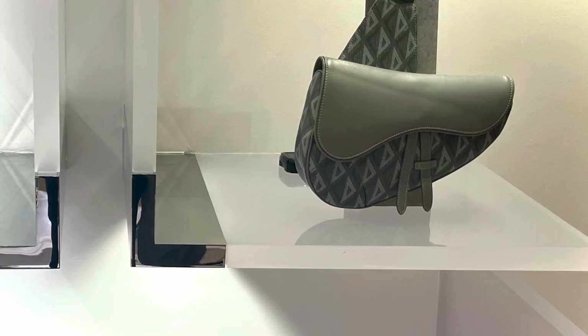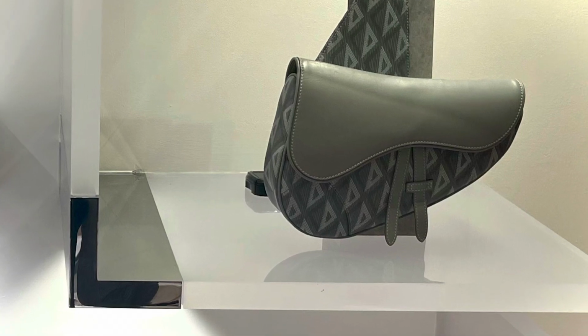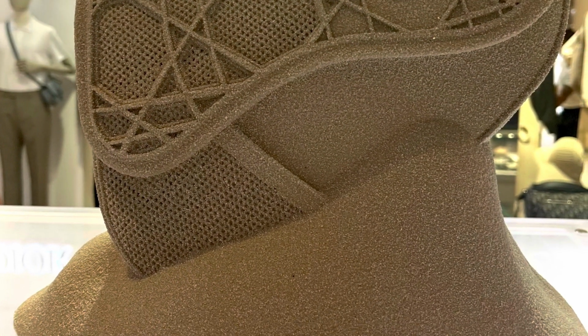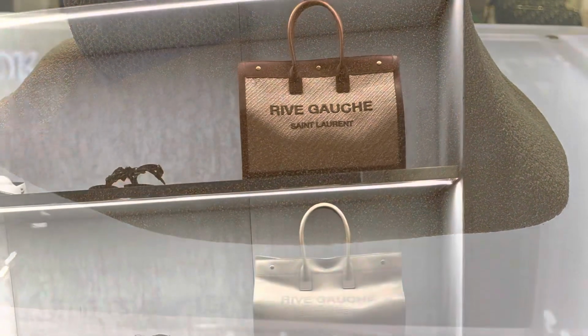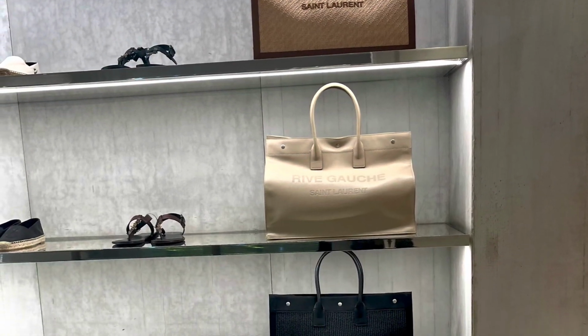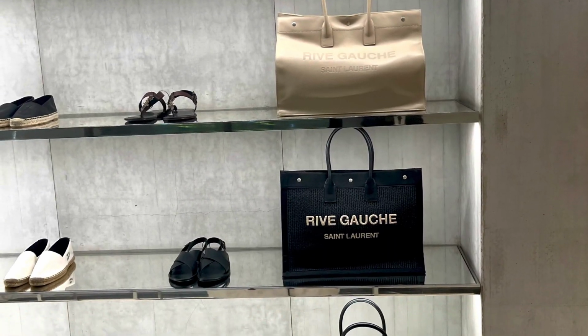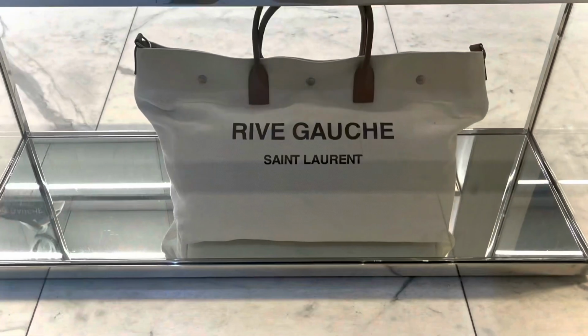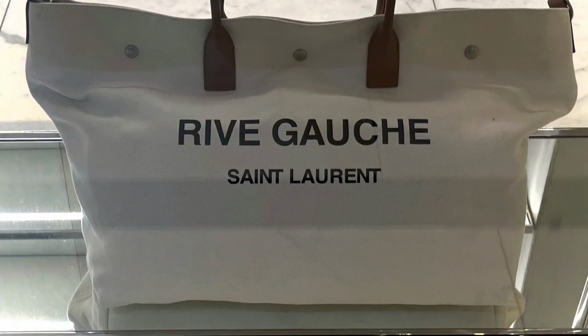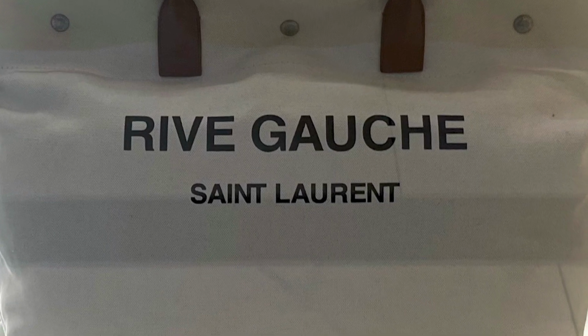Anyway, I quickly popped over to Dior. This was an interesting saddlebag. I believe this is kind of the men's collection. I thought this sculpture was so cool. Look how cool that is. I think that's made out of sand. Loved. Saint Laurent, Rive Gauche. Love a Rive Gauche. Spoken about it before. Always said I would get a Rive Gauche over a book tote. I don't have either, but if I was going to, I would buy a Rive Gauche.